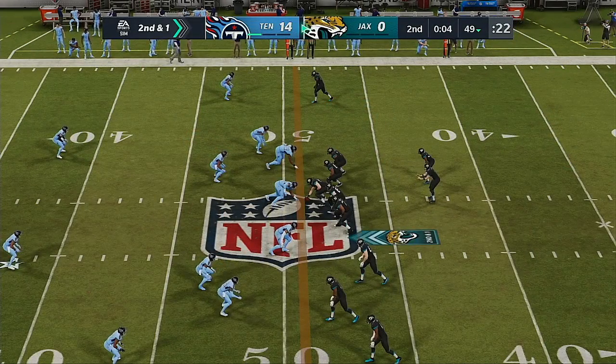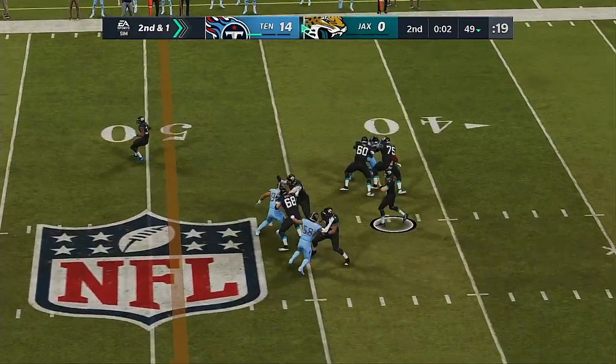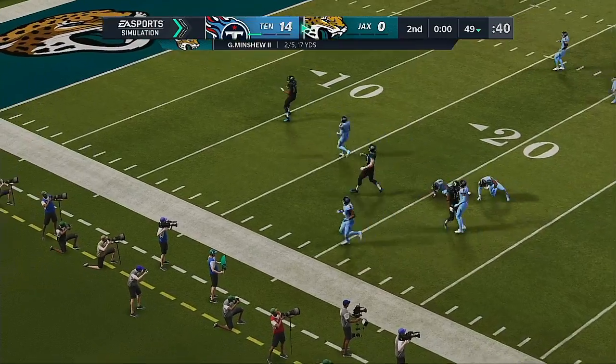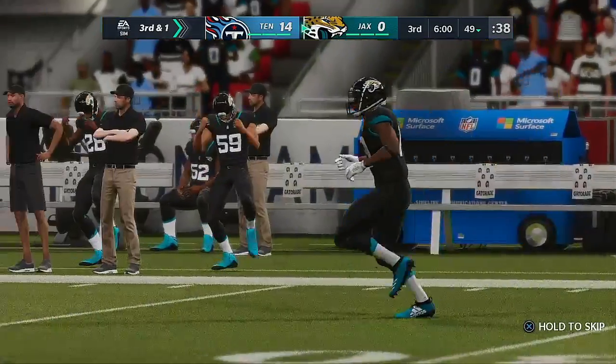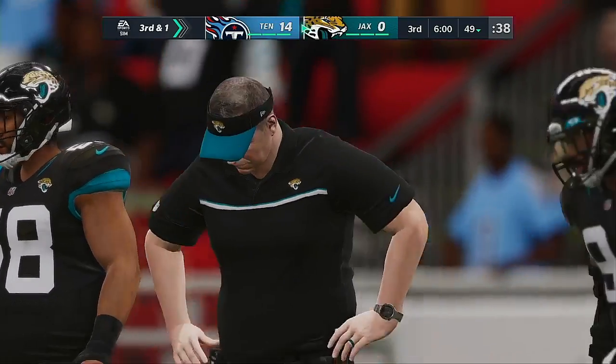Catch short of the marker by just a yard leaves him with a very manageable second and one. They'll throw now on the final play. He's going to go deep for Conley. And this one incomplete. Too much contact to hold on to that one, and it's third down. So we come upon halftime with our score 14-0.